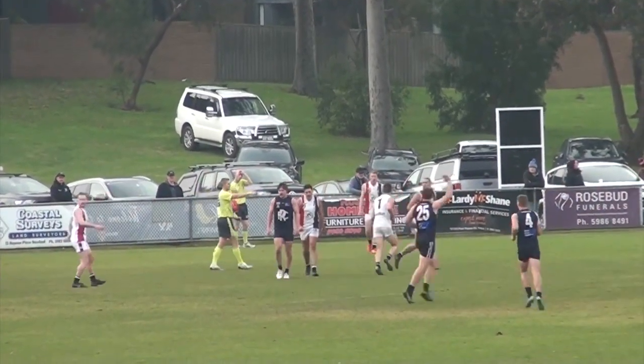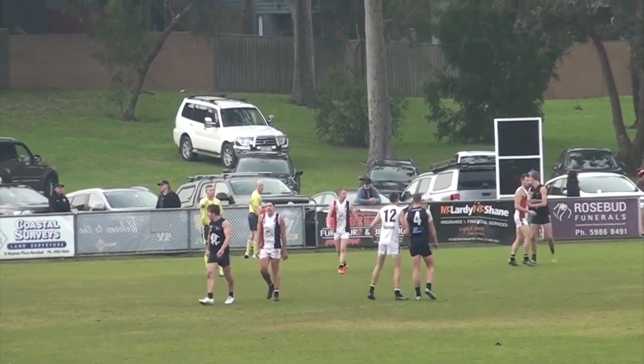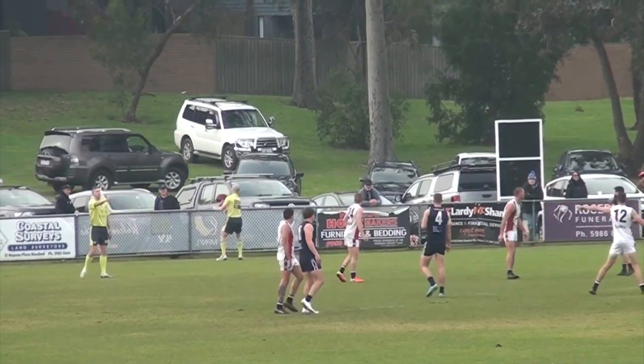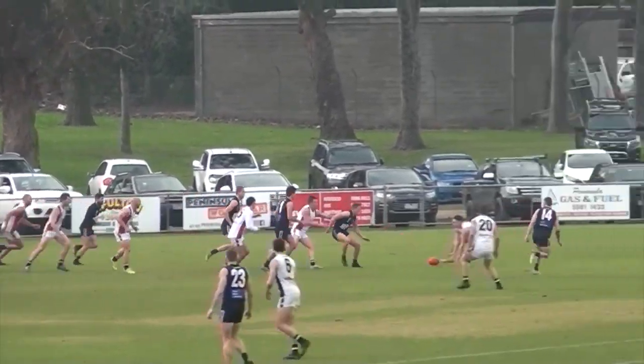Four straight to two behinds. Yes. Mark the first quarter. So you've thrown back into play. 22 point lead.